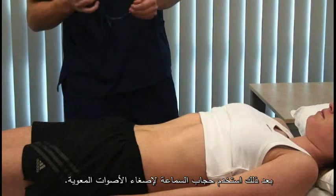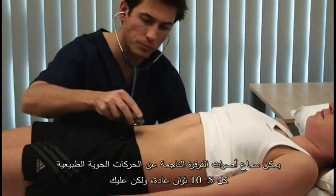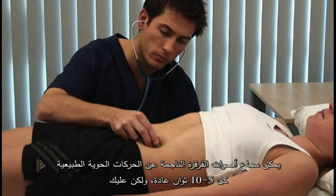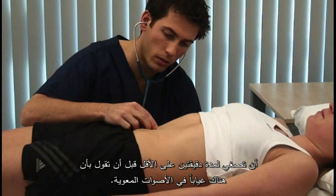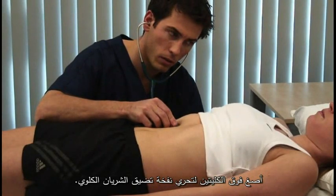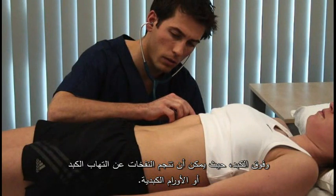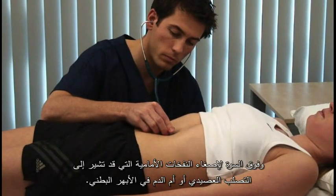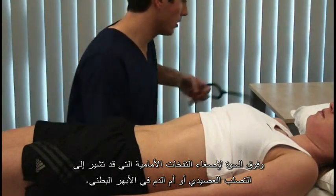Next, use the diaphragm of your stethoscope to auscultate for bowel sounds. These gurgling sounds of normal peristalsis are usually present every 5 to 10 seconds, but you need to listen for at least 2 minutes before concluding that they are absent. Listen over the kidneys for the bruit of renal artery stenosis, and over the liver, where a bruit may be caused by hepatitis or hepatoma, and over the umbilicus for an arterial bruit that might suggest an atheromatous or aneurysmal aorta.